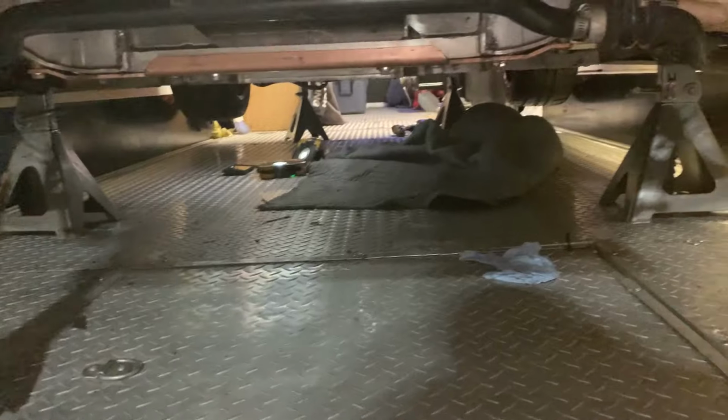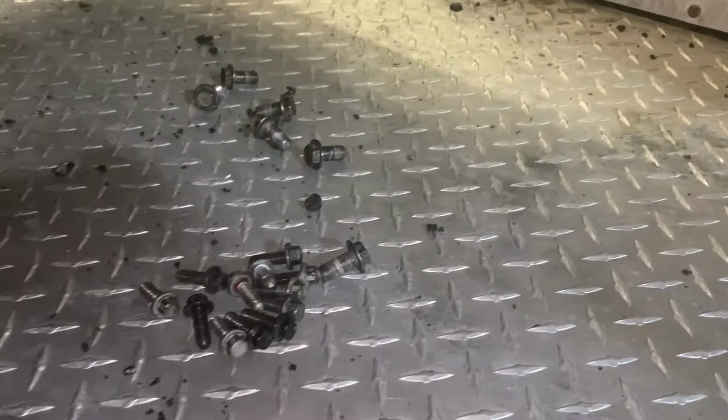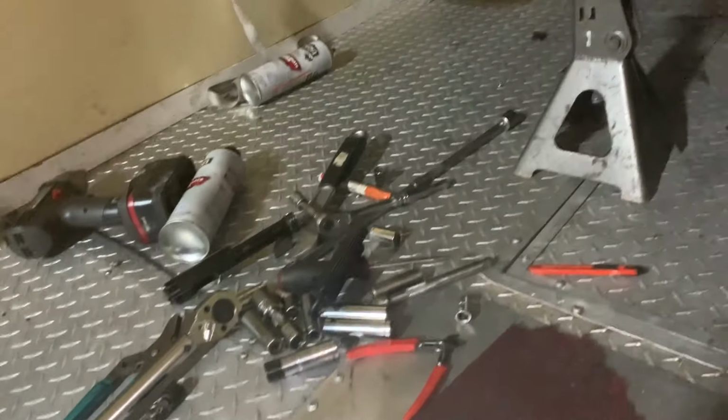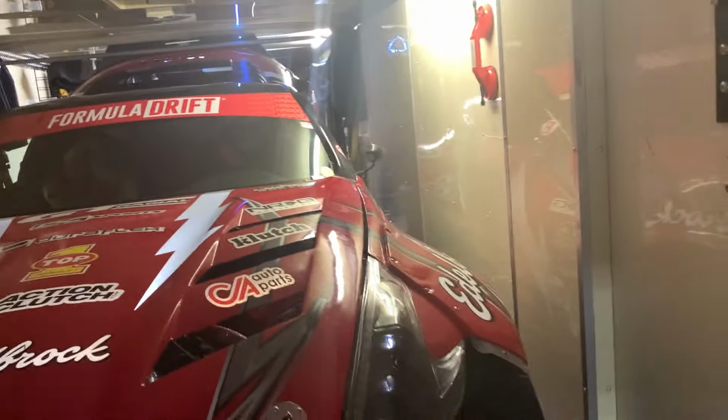Alright, almost done here. Transmission is in. Just lower the sucker now. A couple extra bolts. Who needs all the bolts in there? Quick change, right? Put some stuff away. We got out of here.